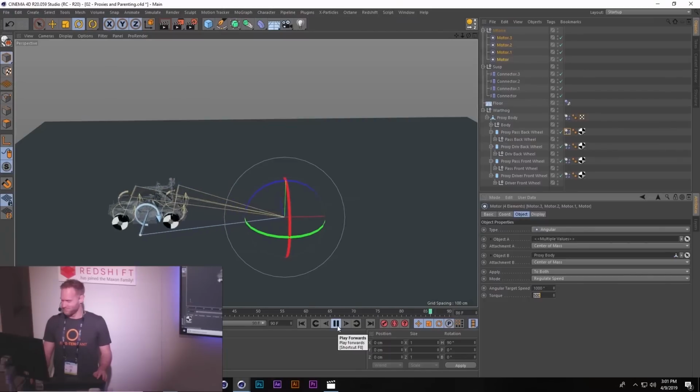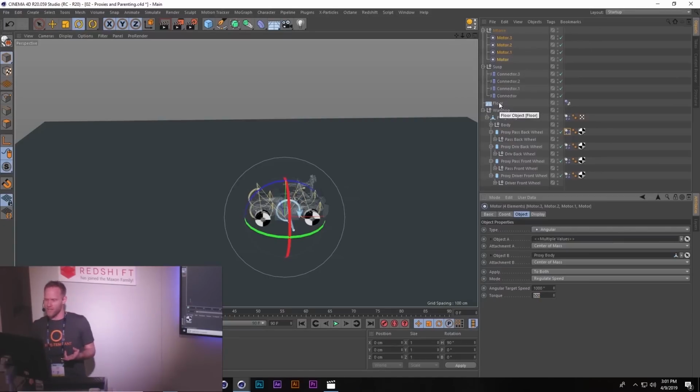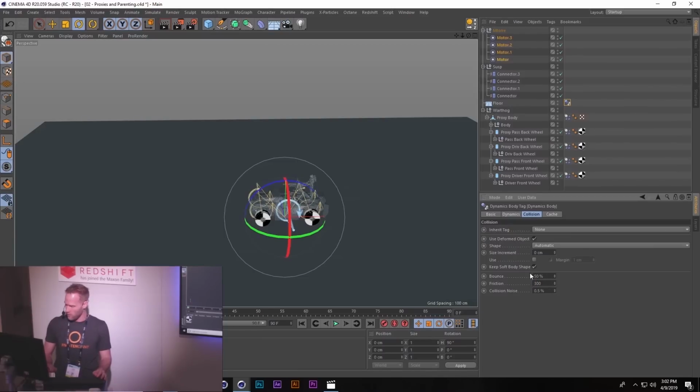And now we're spinning. So what we need to do now is, you can do this two ways. You can up the friction on the floor, you can up the friction on the wheels. It really just depends on what you're going for. You might want more wheel control because you might want the back end to slide around a corner or something. So you might want to control that with the dynamics tags on the wheels instead of on the floor. But for now, we're going to up the friction on the floor.